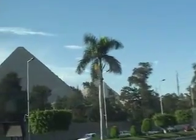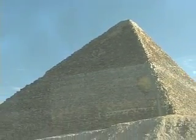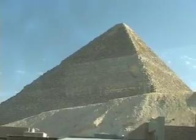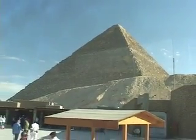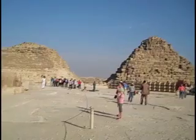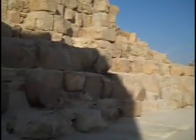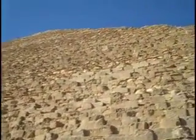Egyptian pyramids were built as tombs for the pharaohs. There are about 80 pyramids in Egypt today. The largest and most famous of those are the pyramids at Giza, just outside of Cairo. The first and largest of the three Giza pyramids is the Great Pyramid of Khufu, built approximately 4,500 years ago.